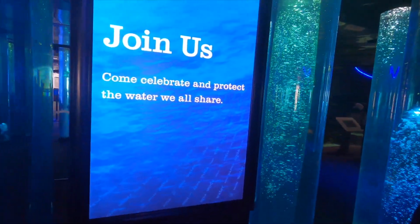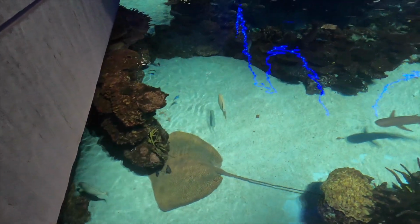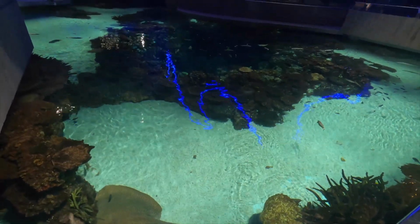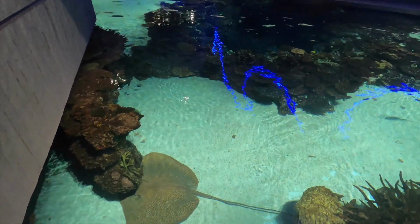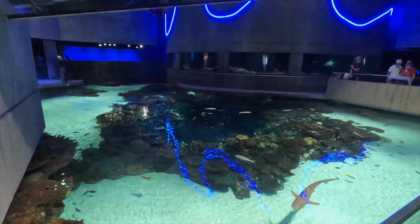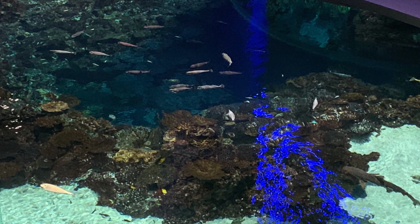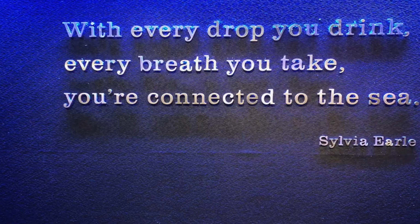Now that room does host the open water exhibit. So if you think of it like Finding Dory, where they have the open water, it is right here. You have that massive stingray. You see the sharks swimming around. And that dark spot in the middle, that is their deep ocean portion, where you'll see sharks later on, and it goes deep into the bottom of the aquarium. And I did even find Dory while I was watching the fish in there. You should see if you can find her too.